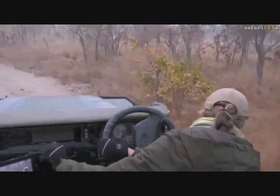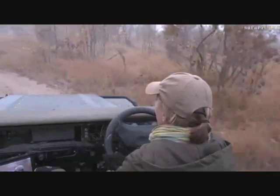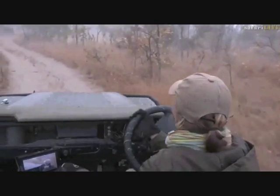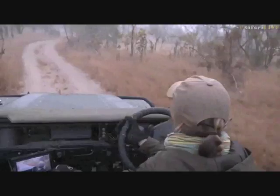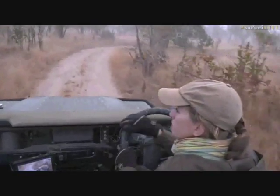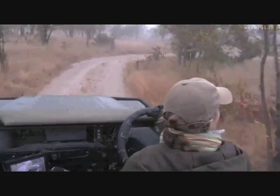We refuse to give up. We shall carry on trying. There are more tracks. It seems, however, that our misty lion morning is coming to an end. Yeah. But still cloudy. Yeah, still cloudy.